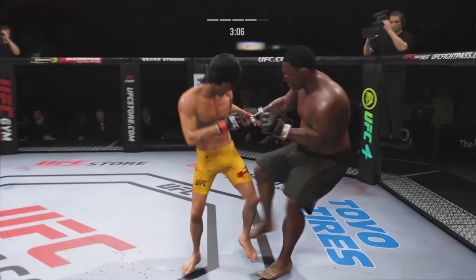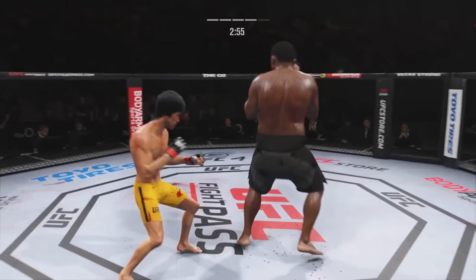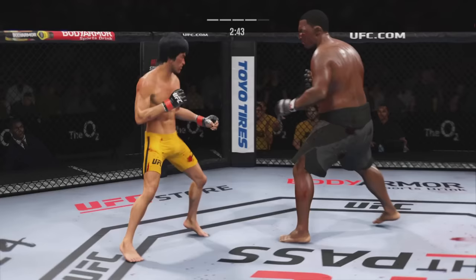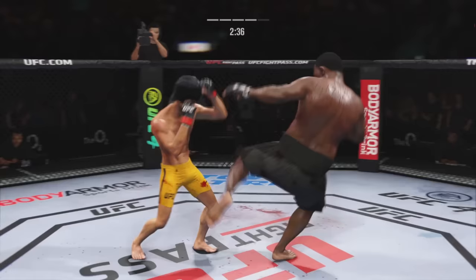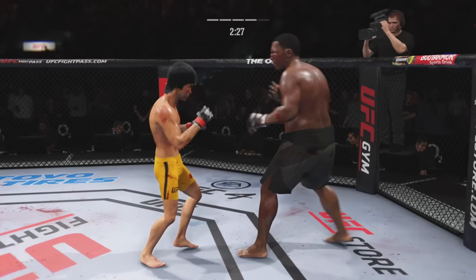Beautifully timed and placed kick there by Lee. Three minutes to go in the round. That one snuck in. Nice strike. Big leg kick lands. Nice. Oh! Digging kick.